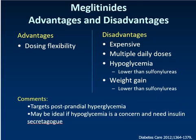The incidence of hypoglycemia is actually a bit lower than with sulfonylureas, so even though it's still prevalent, it's a little less of a disadvantage. From a clinical perspective, the target population is those patients that experience hyperglycemia after meals because of odd timings of meals and odd caloric intake. All right, so that's it for meglitinides. Not too common, but still, we need to talk about them.